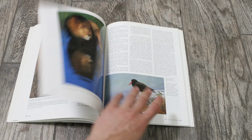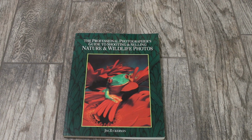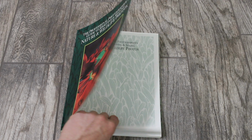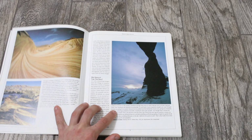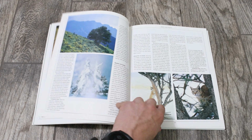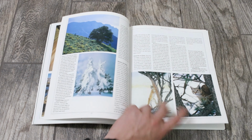Here's the Professional Photographer's Guide to Shooting and Selling Nature and Wildlife Photos by Jim Zuckerman. Once again, kind of like the John Shaw book for The Business of Nature Photography, I found this one to be very, very nice. Just different kinds of information about selling your photographs, but once again, it's a little more outdated since business and industry has changed over the years.